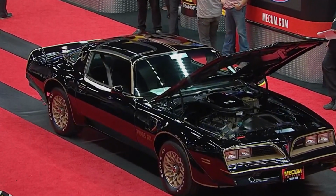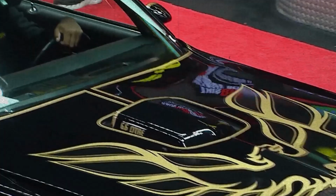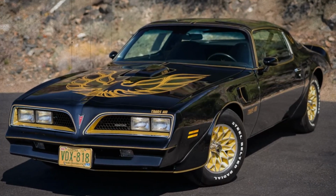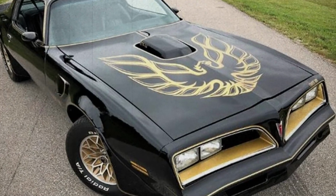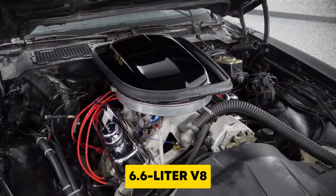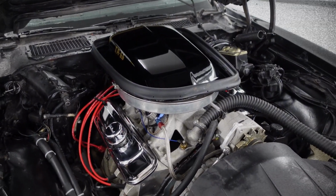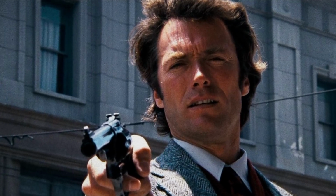We're kicking things off with an all-American legend, the 1977 Pontiac Trans Am. You know, the kind of car that makes you want to drive off into the sunset with a cowboy hat and a cigar. With its black and gold color scheme and Firebird logo, this muscle machine was an icon of the 70s. Under the hood, the 6.6-liter V8 wasn't just for show. It packed a punch, much like Eastwood himself. And let's face it, if Dirty Harry drove a muscle car, this would be it.